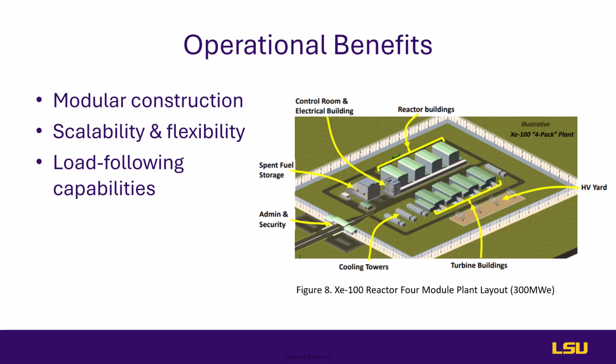Many HTGR designs are modular, allowing for factory fabrication, shorter construction timelines, and flexible siting, even in remote or industrial locations. This modular approach allows utilities to scale capacity incrementally based on demand, budget, or site constraints. It also shortens construction timelines and reduces upfront capital risk.